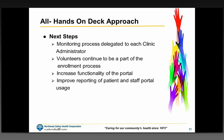The monitoring process has been delegated to the clinic administrators. Volunteers continue to be an integral part of the enrollment process. We need to increase the functionality of the portal, and we're improving the reporting of the patient and the staff portal usage. This was and is the all-hands-on-deck approach Northeast Valley used.